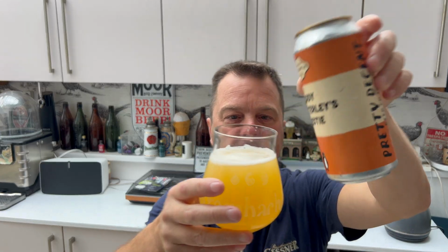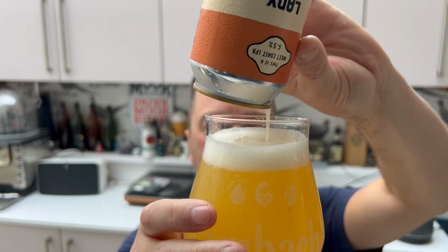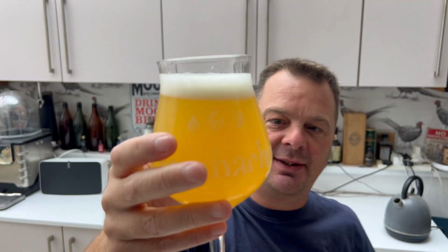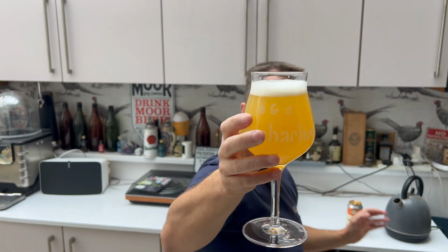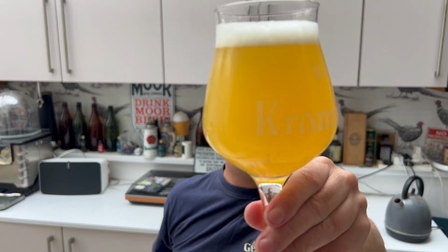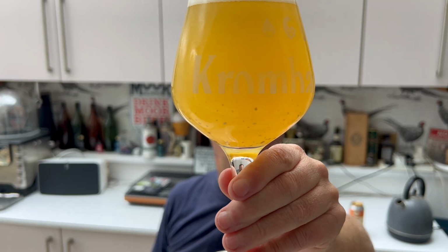Let's get another taste. There's quite a bit of beer in this can. Oh yes, because look at this, look at the sediment. That's a can conditioned beer if ever I've seen one. Wow, wow, wow.